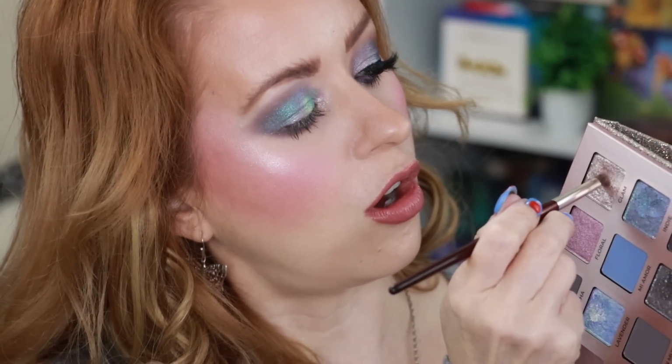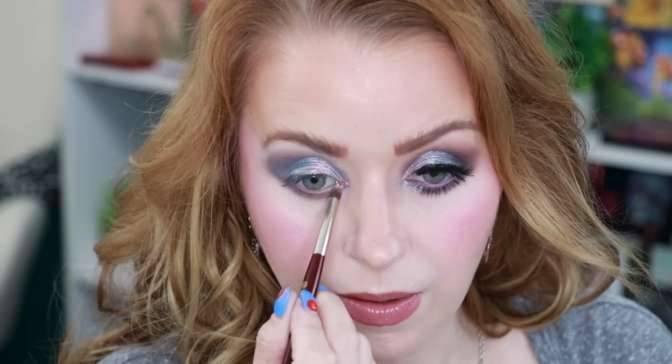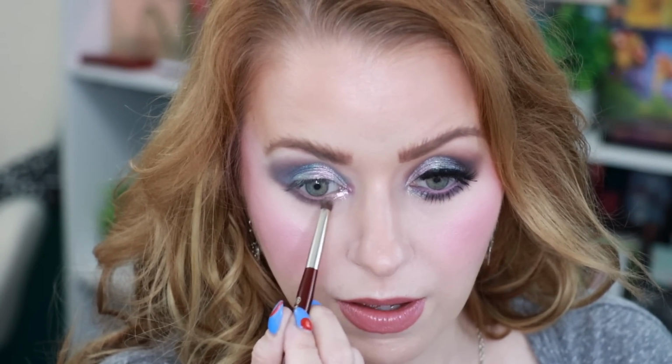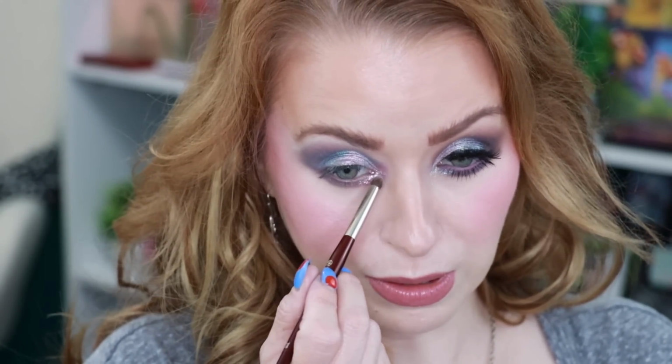Now I'm going to go in with this shade over here called Calm. Same brush, and I am going to spray it. Ooh, that is so beautiful. That's really, really pretty.